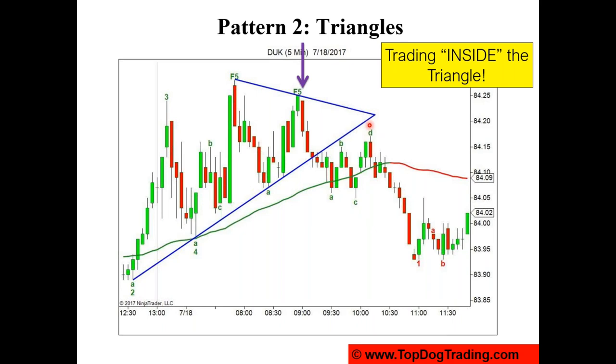Oh, wait, Gerald has a question here. Okay, you enter at the top of the triangle. With that entry, how do you determine which way it will break? Oh, excellent question. That's right. I even brought that up earlier, didn't I? So thank you. Great question.